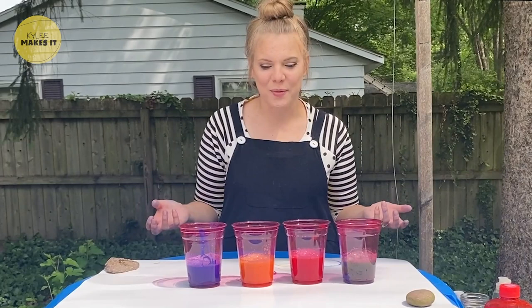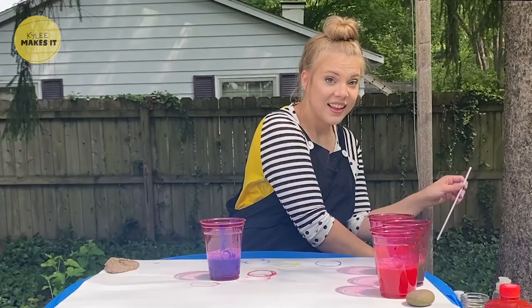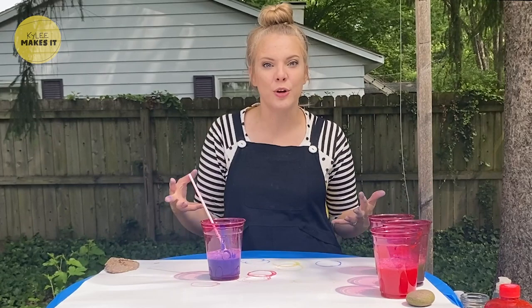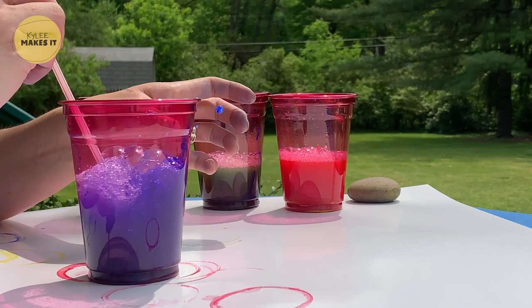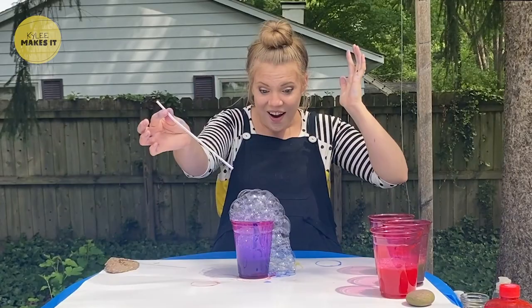Which color do you want to start with? I'm going to start with blue. Then grab a straw, put it in, don't drink it. You're going to blow it out like you're blowing up a balloon or like you're blowing a bubble. Ready? Look! Wow!